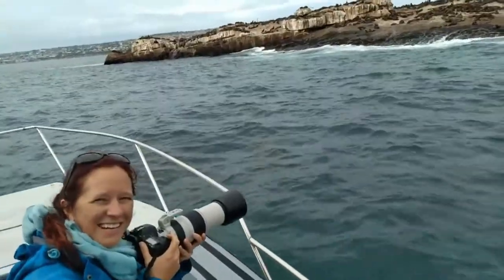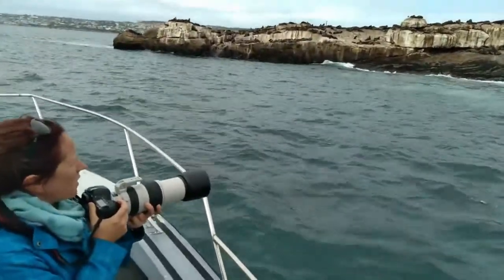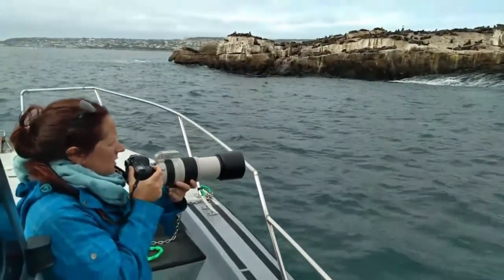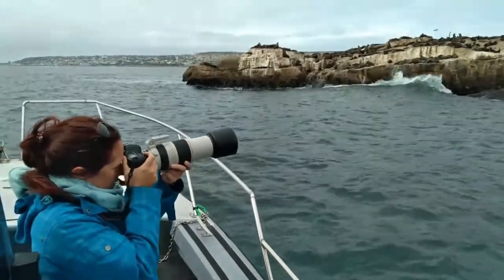Oh, are you doing it now? No. We're just taking photographs of the colony just to see if there's any animals that might be entangled. Basket. Fishing line.